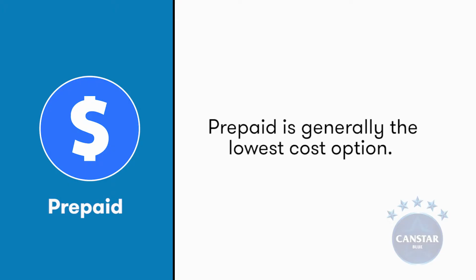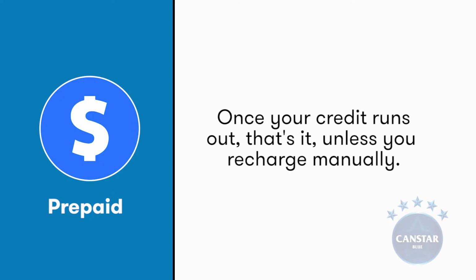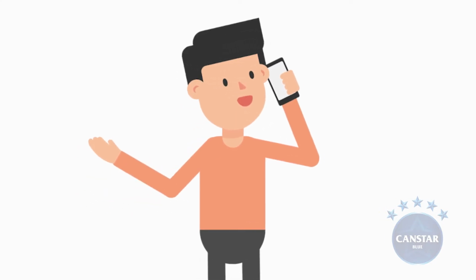Prepaid is generally the lowest cost option, yet there are still a lot of competitive providers to choose from. Once your credit runs out, that's it, unless you recharge manually. What type of phone plan you choose depends on your budget and how much you use your phone.